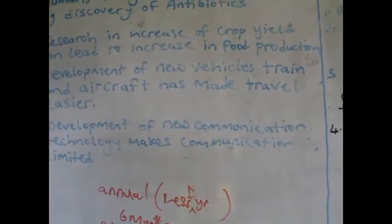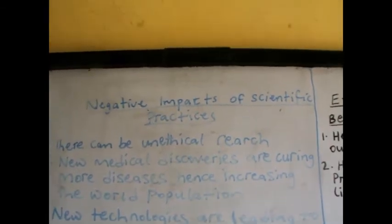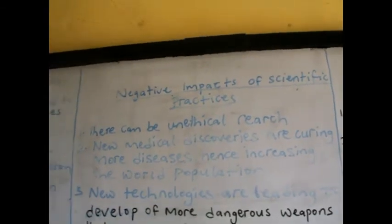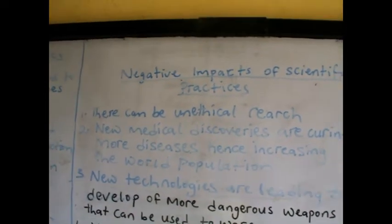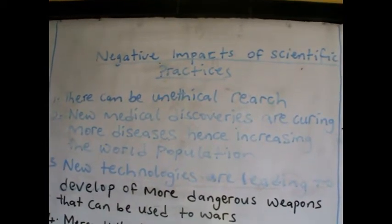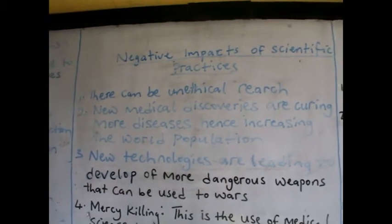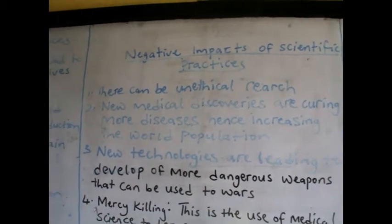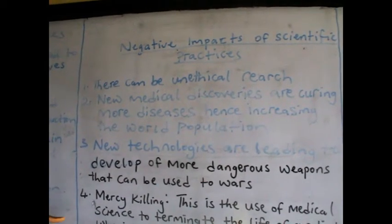Now let's look at the negative impacts of scientific practices. Everything that has a positive side will equally have a negative part. But let us see if the negative part is so much as compared to the benefits. One, there can be unethical researches. There are some researches that are unethical.